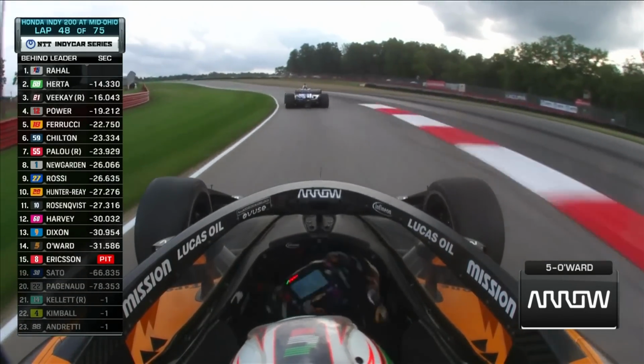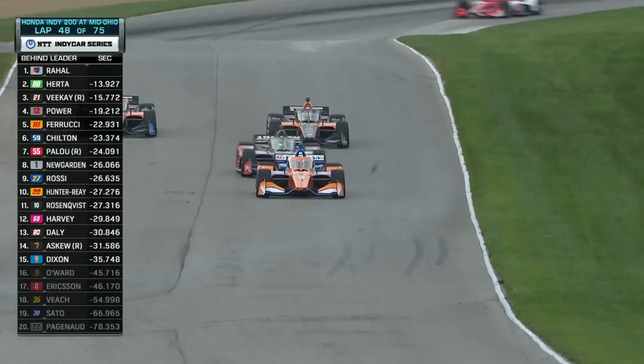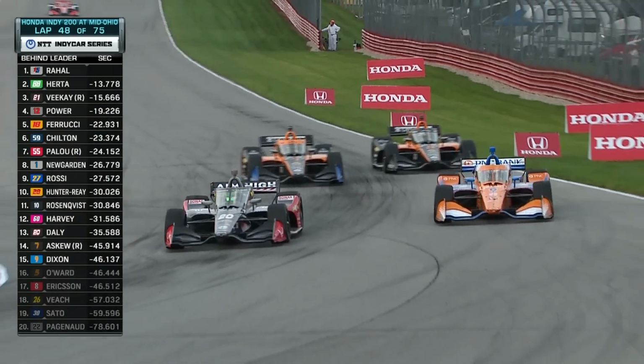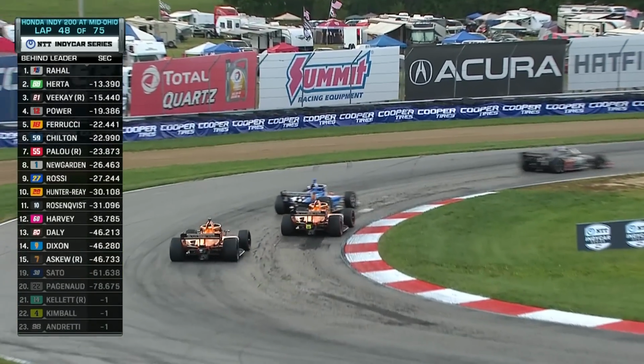The race off pit road, no problem there. Here's the arrow on board. Wow, look at Dixon's car just snaking on acceleration. Here comes Connor Daly on hot tires, going to make a run. And these are points for Dixon if he can hang on, but he's got hard chargers coming. And he's got Askew on the inside up there at the keyhole.